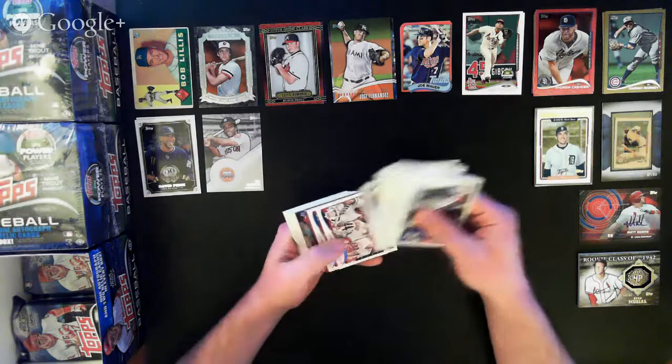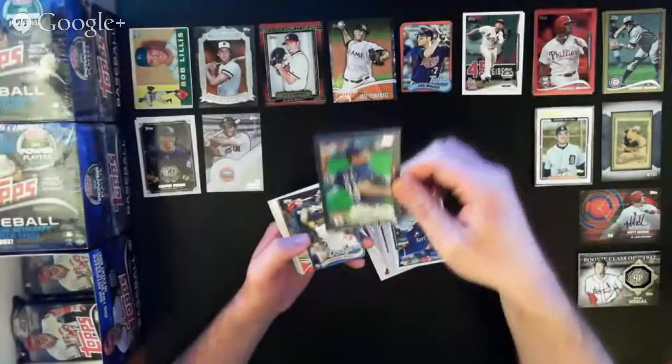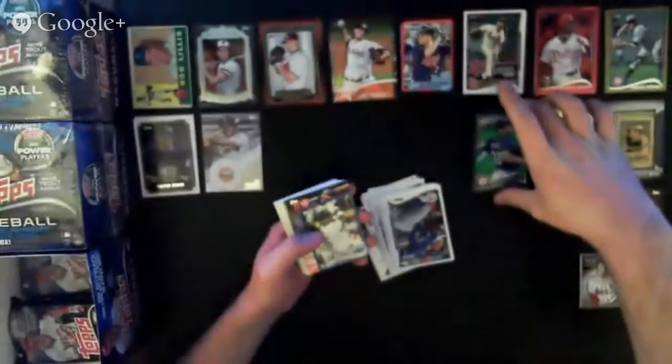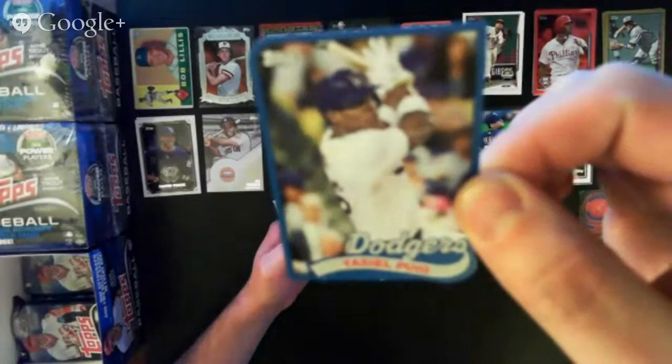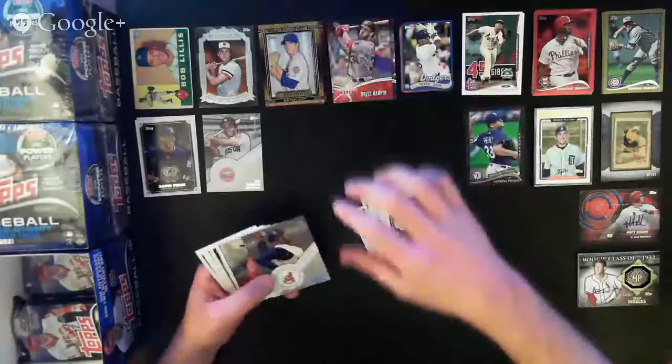Dominic Brown, red foil for the Phillies. We've got a black-bordered Martin Perez card for the Rangers. That one's numbered 38 out of 63. A Puig Mini for the Dodgers. Bryce Harper, Future Is Now insert. Matt Harvey, Upper Class. CC Sabathia, All-Rookie Cup Team for the Indians.